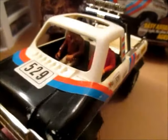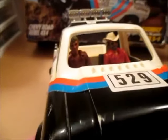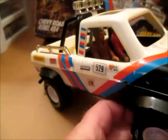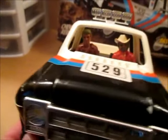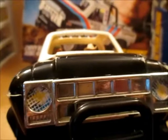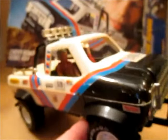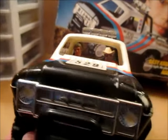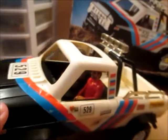Well, there you go. That's the Fisher-Price Chevy Road Rebel 4x4 or Trail Boss, whichever you prefer. I suppose if you're looking for it, you're going to have to refer to it as the Road Rebel or the Trail Boss, depending on what people know it as, if they know it at all.